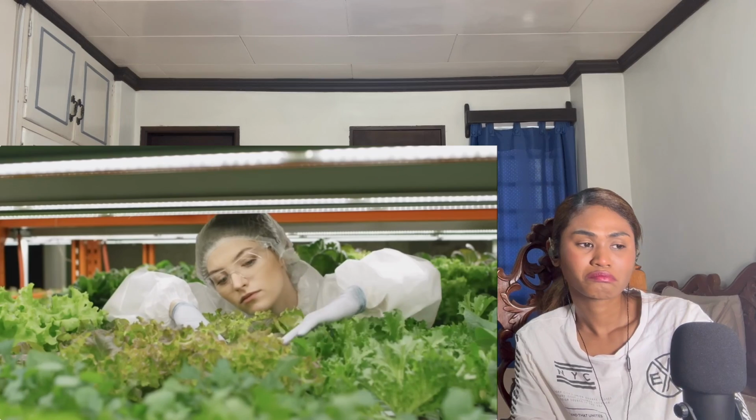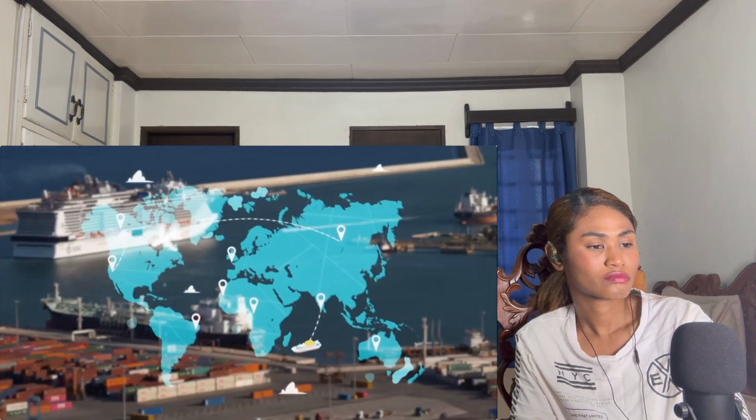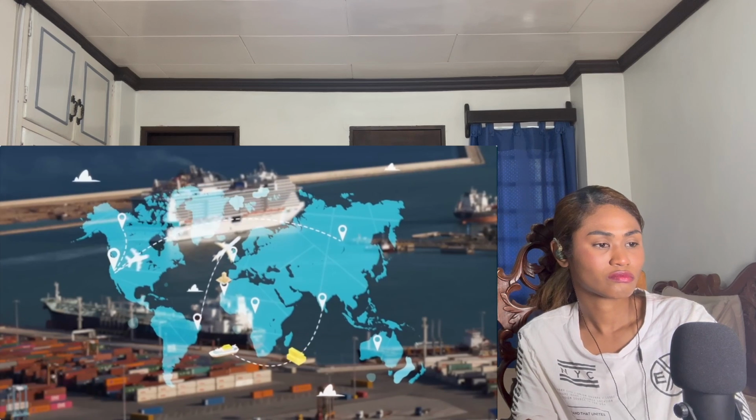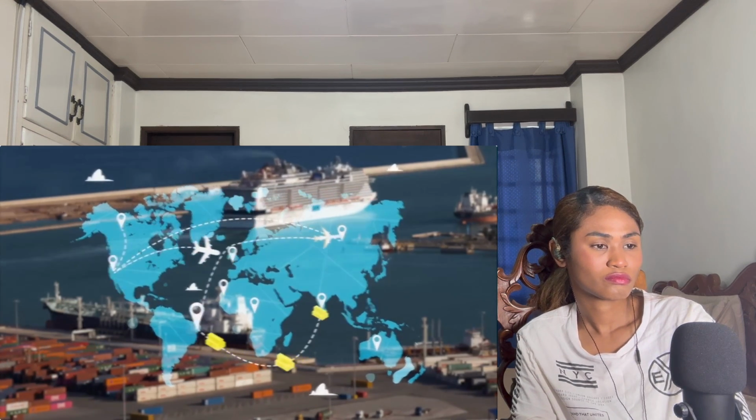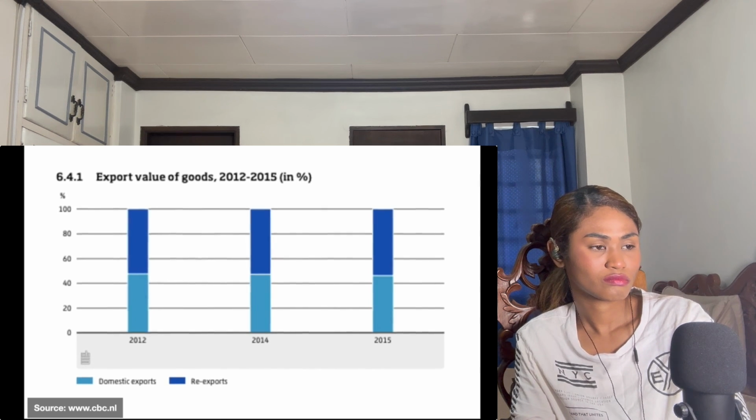However, there is another reason. About 60% of the products that enter the Netherlands leave the country within a short time in the form of re-exports. This is known as the Rotterdam effect, referring to the Dutch port mentioned at the beginning. For some countries, it is faster and cheaper to import through the Dutch port. In 2015, less than half of the exports corresponded to domestic exports.